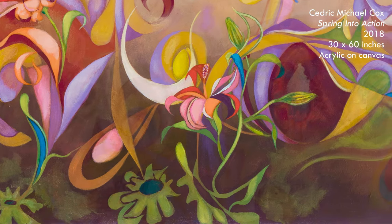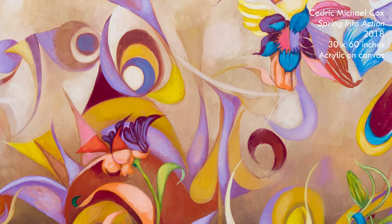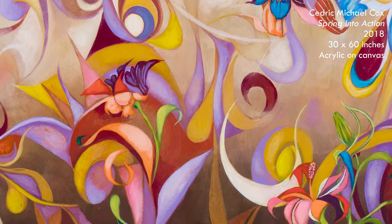So what ends up happening is you see these abstract forms that one might be familiar with from my work, but then again you see this influence of Dutch flowers and Dutch still life that I was looking at the time. And so, similar to the painting behind me, I was kind of creating my own abstract landscape or a still life or a moment in time.